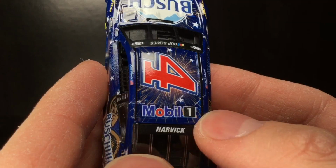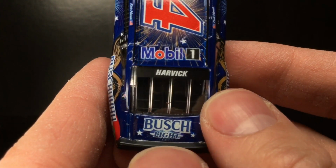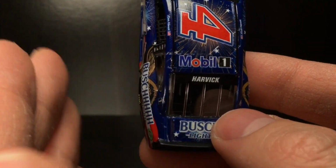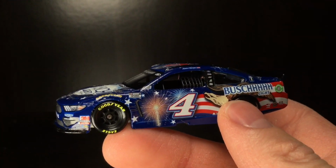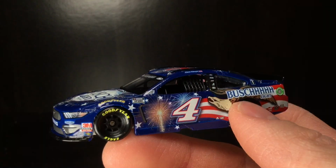You got Mobil 1 right there. You go over here to the deck lid of this diecast. You got Busch Light, and the way it looks, I don't know. I just love the light part there. It kind of has that forward slant to it. Very, very sharp. I gotta say, guys, this is easily one of the greatest Kevin Harvick paint schemes ever, and one of the best paint schemes of the Gen 6 era.